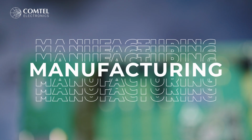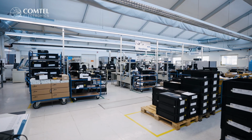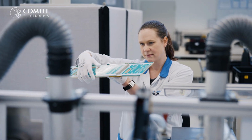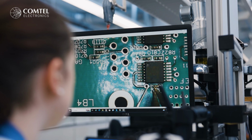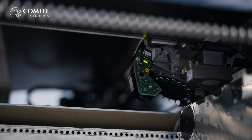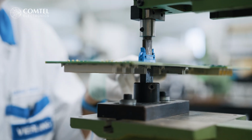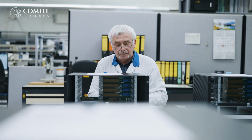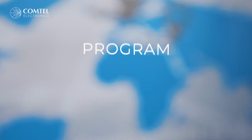Manufacturing. Comtel has a global selection of approved manufacturing partners with wide-ranging capabilities and capacities. The procurement team uses our well-established supply chain of OEM, OCM and approved distributors to ensure the quality and reliability of the product. All services are provided by highly skilled and qualified operators to meet the required IPC standards.